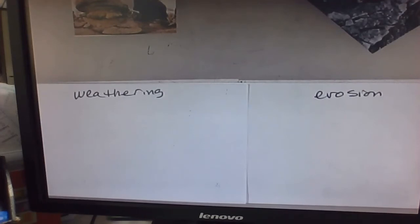So, if we're going to talk about weathering and erosion, we need to go back to our vocab sheet and pick up those two terms. Do I have a volunteer to read? Okay, go for it. Go and do weathering. All right, so weathering is simply the breakdown of rock. That's going to be important to pay attention to here later on. Erosion, go ahead.